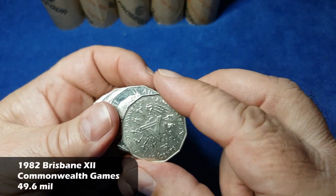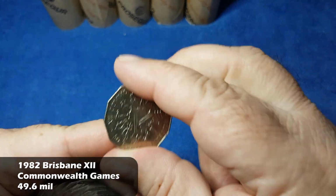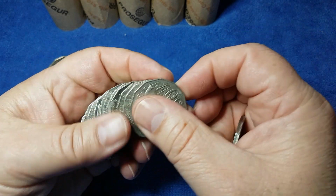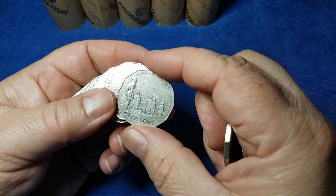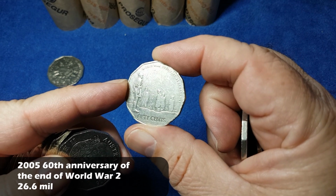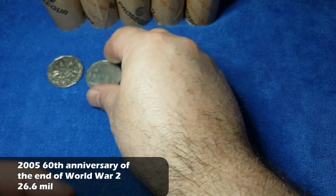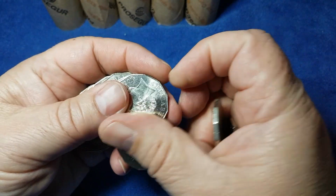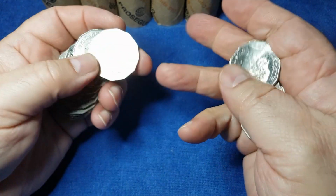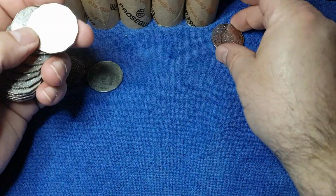The first commemorative we have today is the 1982 Commonwealth Games Brisbane coin. And then we have the 60th anniversary of the end of World War II, the Remembrance coin, 2005. Okay. So 2018, it's a low mintage coat of arms. I'll put that up the side there.